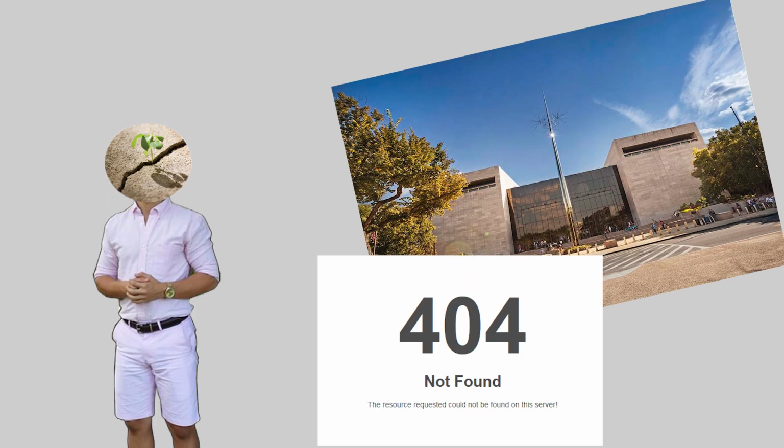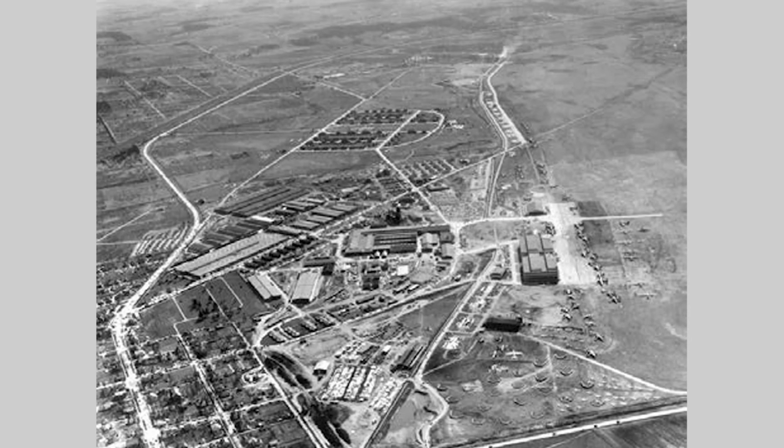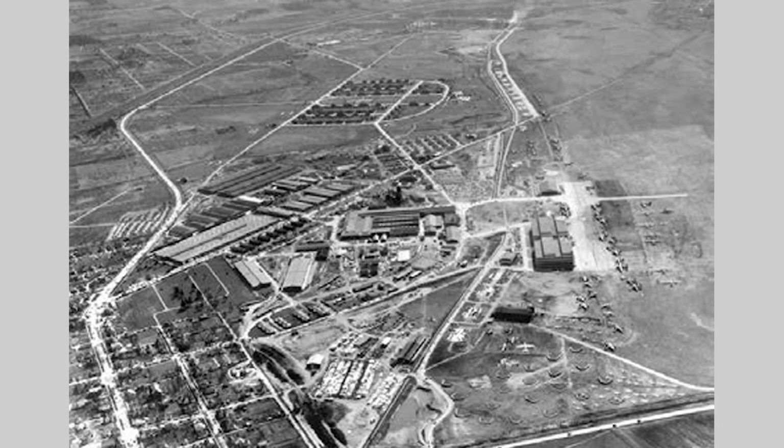Next, we will check the very famous Wright-Patterson Air Force Base. Before we go on though, NASM was unable to find any reference of this aircraft in either their Wright Field or Patterson Field collections from 1940 through 1952. Anyway, we run into some of the same issues as before.